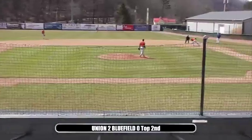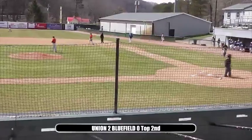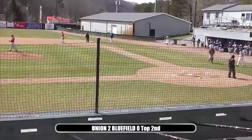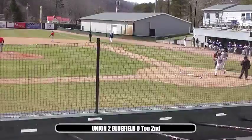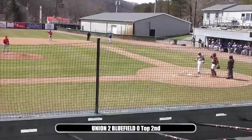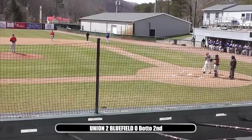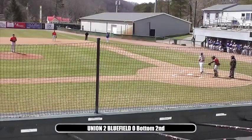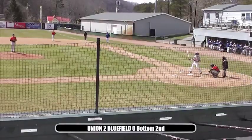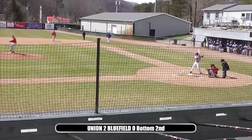Napoleon grounds it over to short. Throw on to first from Chris Giles is there in time, and now there is 1 out. Sorry about the technical difficulties, folks. Just trying to work through some audio problems here. Here we are in the bottom of the second inning. Rams are down now 2-0, and there is already 1 out to Daniel Neal, who has seen the first 4 batters for the Rams and has retired them all. So Pepe Napoleon is retired, and that'll bring up Edgardo Bernard for Bluefield.